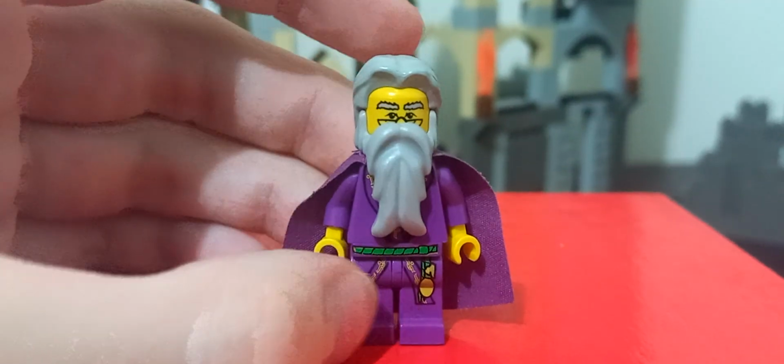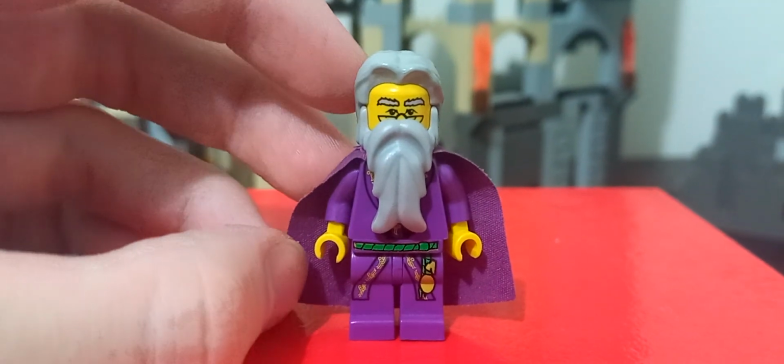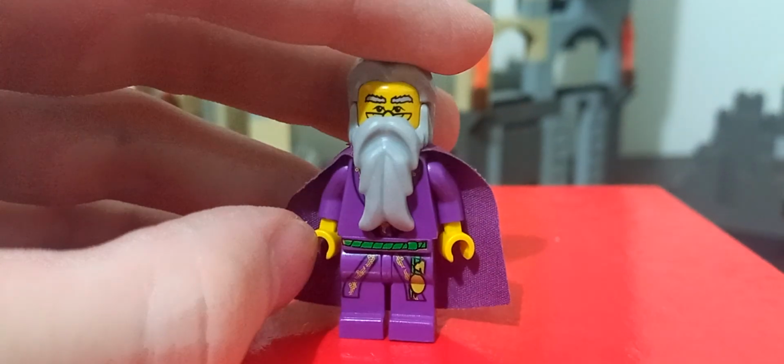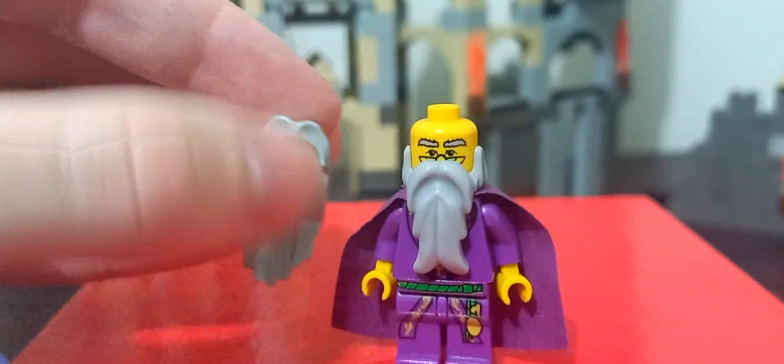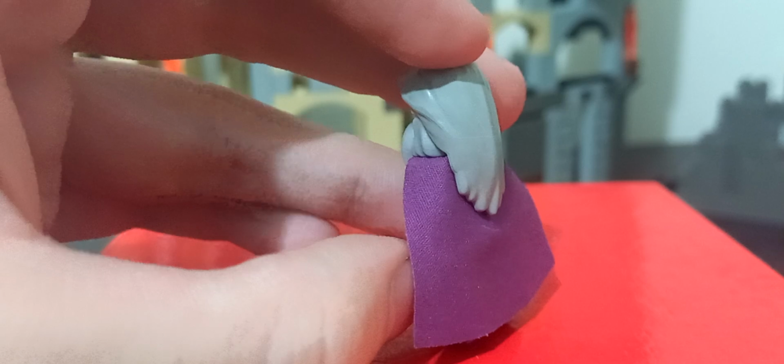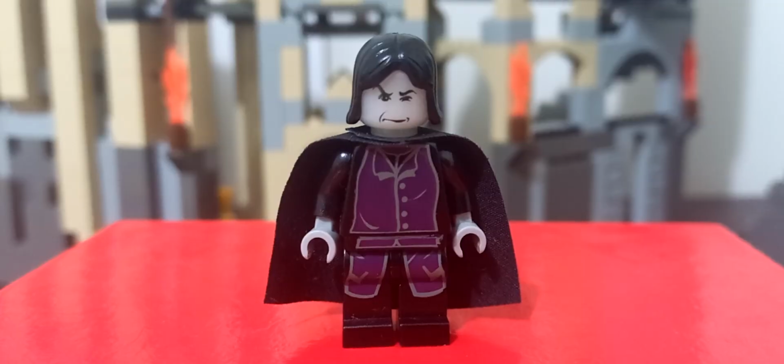Richard Harris's outfit looks very cool too, with the burgundy and gold. Michael Gambon's, it's alright, but not as colourful. And he has the old beard piece and hair piece. And, of course, a nice cape.